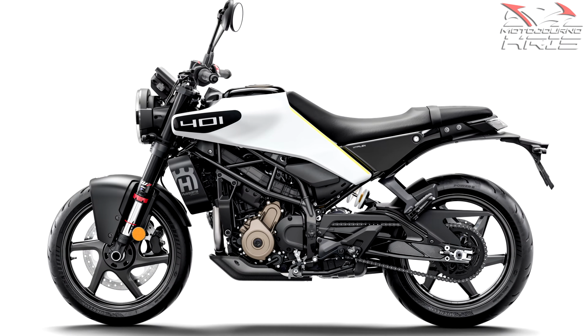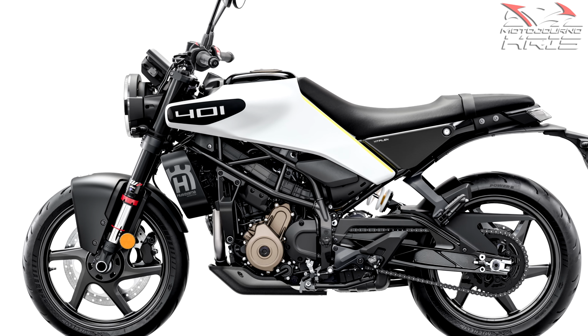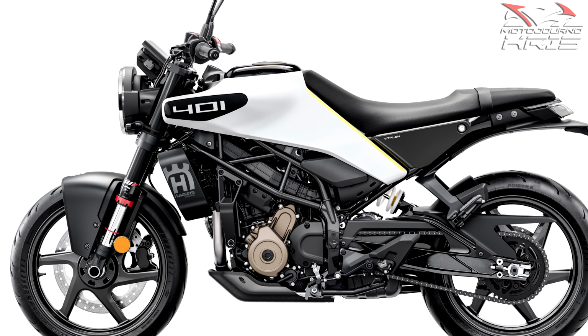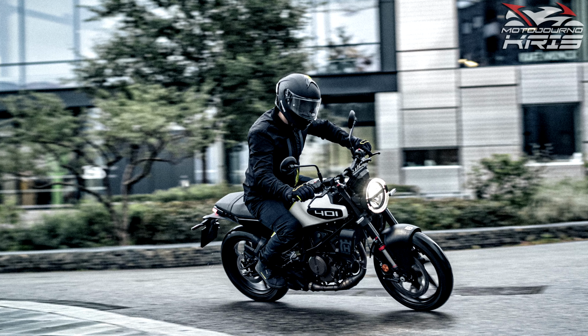What has changed though is the frame, which is updated to take the new engine and a new aluminium swingarm. Husqvarna promised improved cornering behaviour while retaining their renowned stability. It's important to keep in mind though that the 401 is a wickedly fast and aggressive turner, and while you probably won't notice it after a while as an owner, if you're swapping bikes, you certainly will feel it and it'll be a standout.